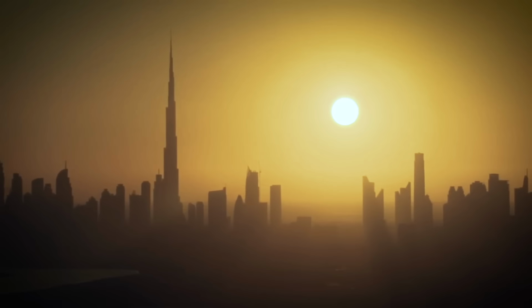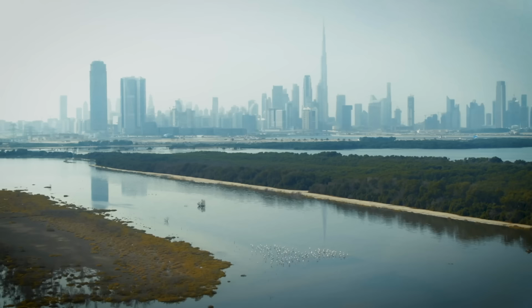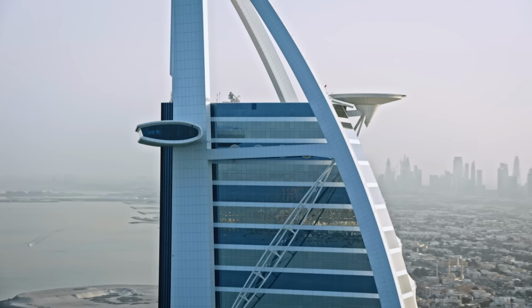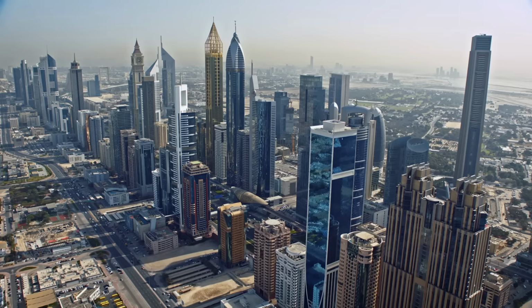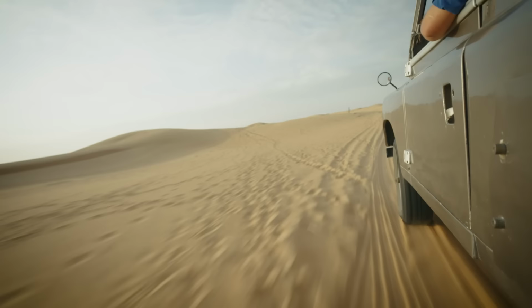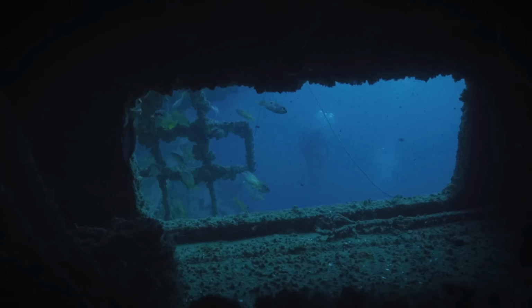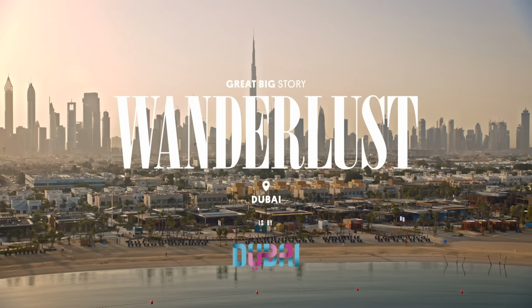Dubai isn't your average cosmopolitan city. It's a lively place, rich in culture and steeped in history. And although it may be known for architectural marvels, the city is complemented by an array of landscapes, wildlife, and natural wonders. What sets it apart is its many unexpected surprises.